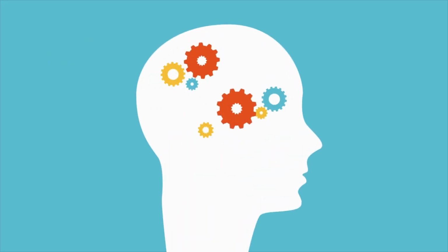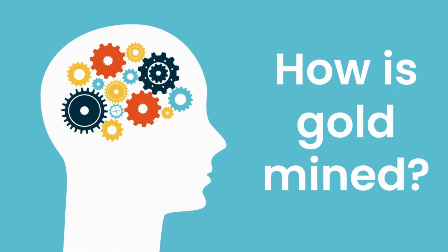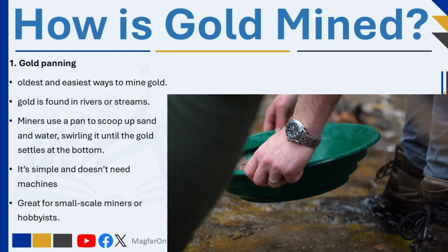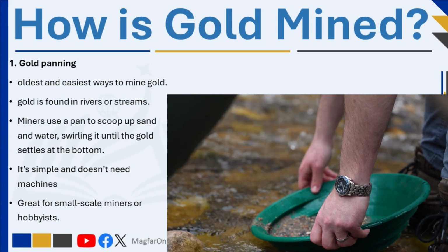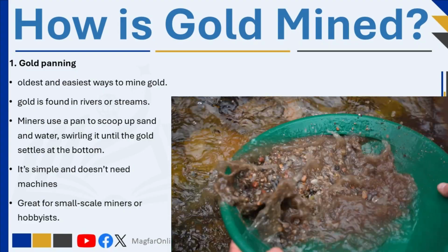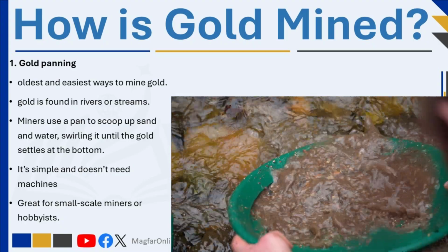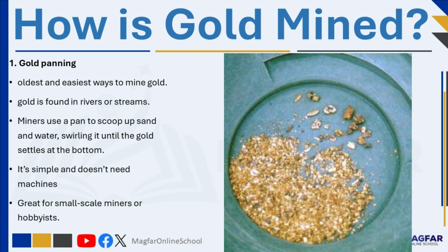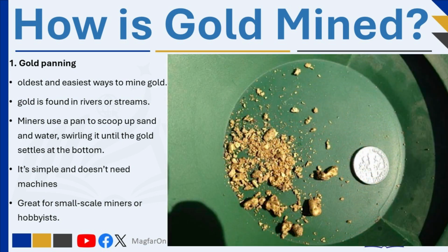How is it mined? Well, one of the oldest and easiest ways to mine gold is called panning, and it is part of a method known as placer mining. This method is used when gold is found in rivers or streams, often mixed with sand and gravel. People use a shallow metal pan to scoop up the sand and water. They then gently swirl the pan so that the lighter material washes away, while the heavier gold settles at the bottom. This method doesn't need machines or deep digging and is often used by small-scale miners or people looking for gold as a hobby. It's a fun and simple way to see how gold can be collected from nature.